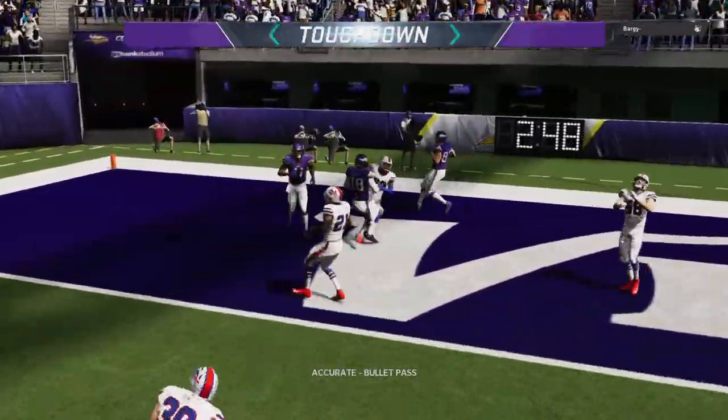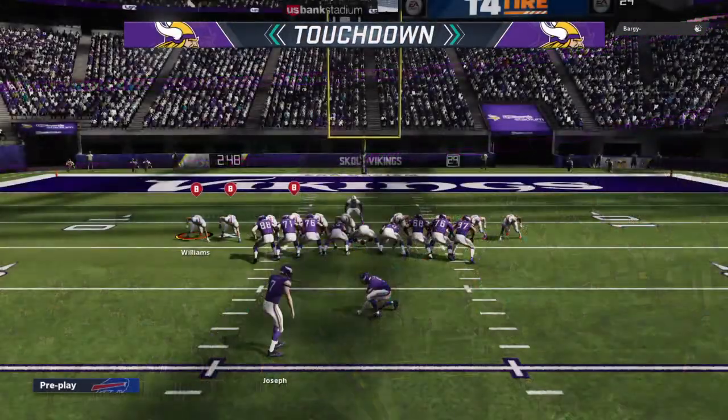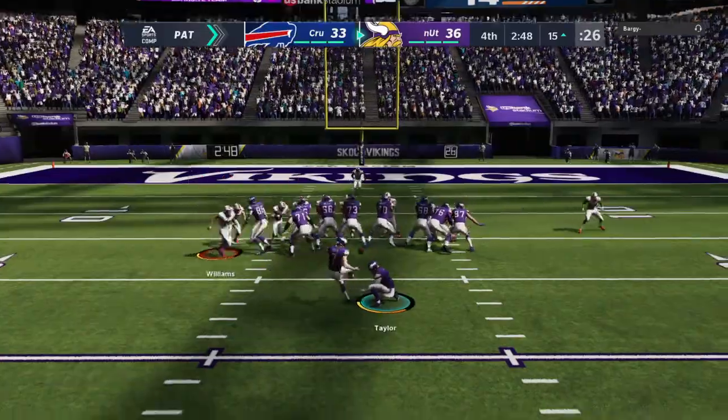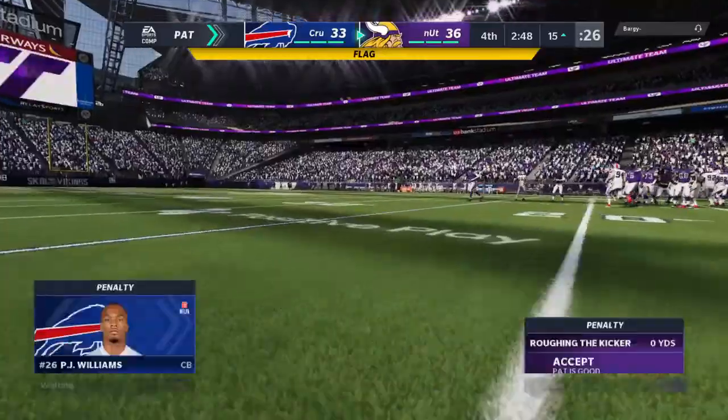And he'll get into the end zone. Touchdown, Minnesota. Mike Gesicki. 2 catches, 2 touchdowns here so far. And the Vikings have taken the lead here in the 4th quarter.